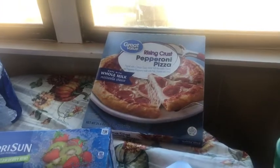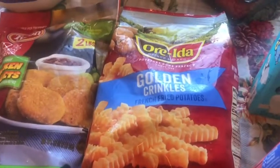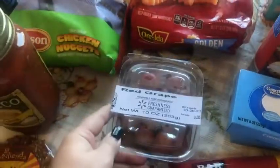2 pounds of ground beef. Got rising crust pepperoni pizza. Strawberry kiwi Capri Sun. Ore-Ida golden crinkle french fries. My husband loves these. Just pop it in the fryer and you're good to go. We got some more red grapes.